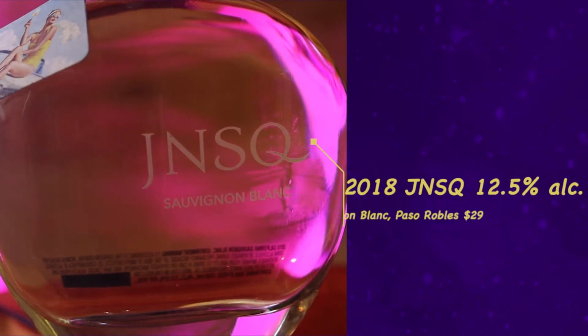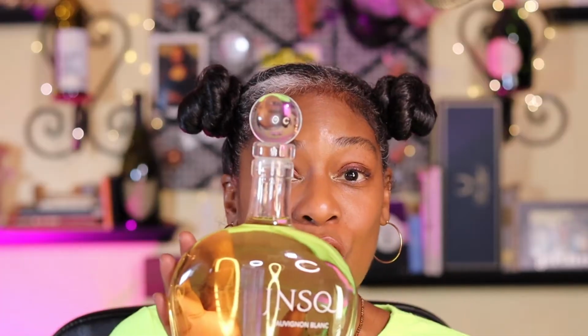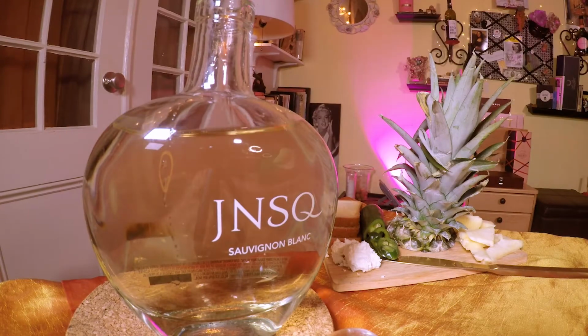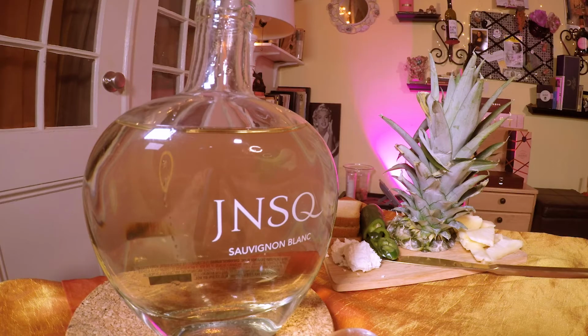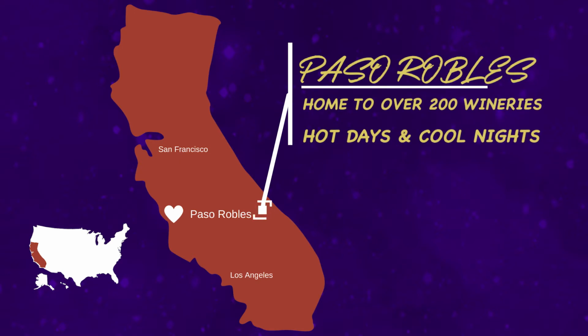This week, I'll be reviewing the 2018 JNSQ Sauvignon Blanc. As you can see, there is no cork. It's just a little stopper. So I'm just gonna pull that out and voila! We have wine. It's really pretty, reminiscent of a perfume bottle. JNSQ is a new wine company, and this Sauvignon Blanc is from Paso Robles, which is Central California.